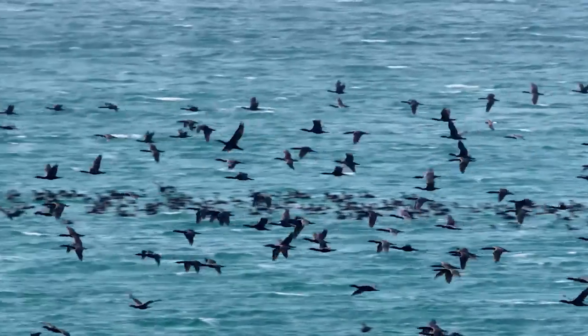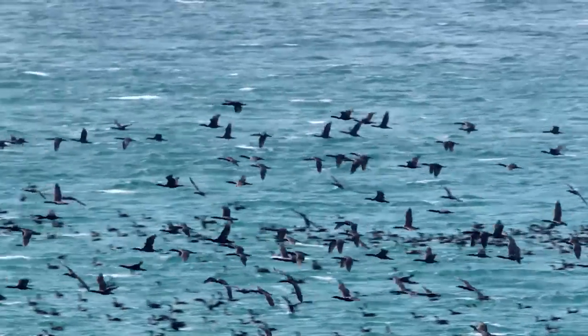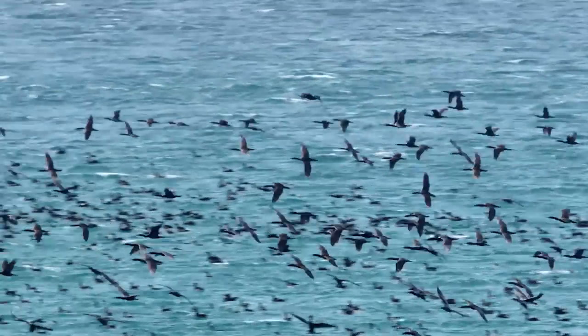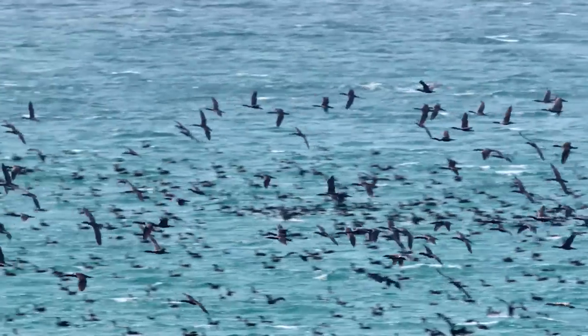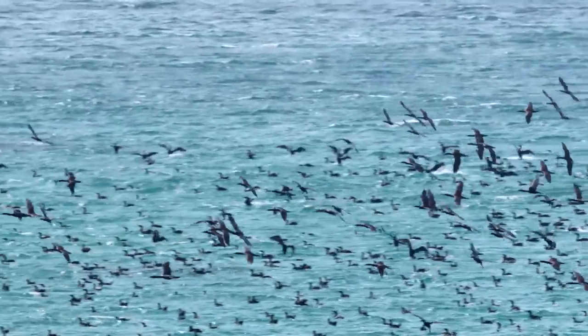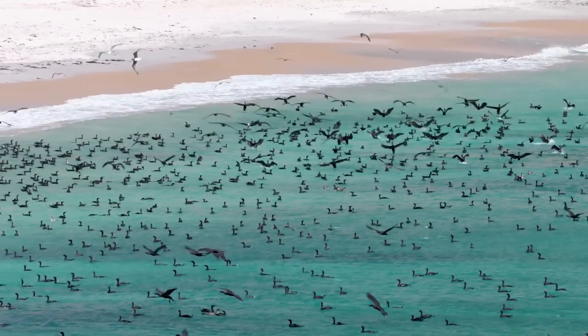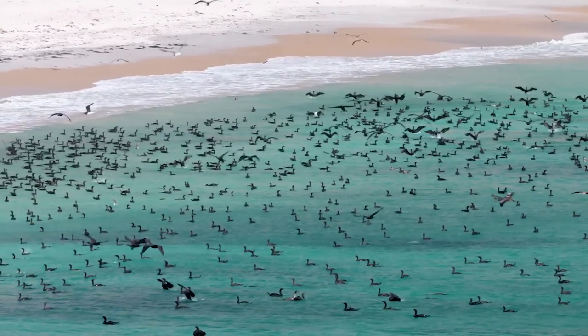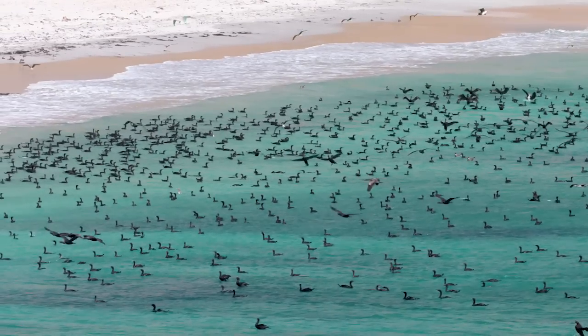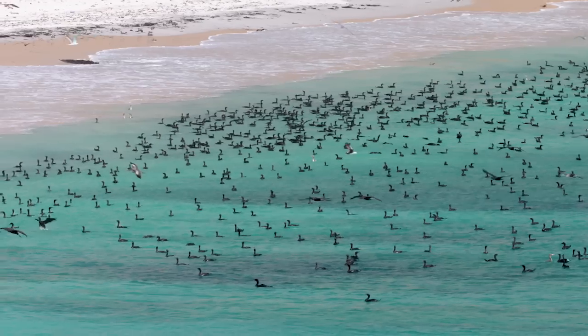These are Socotra cormorants, a threatened species found only in Arabia. They live exclusively on the northeast and southern coasts and nest in just 13 known colonies in the world. The birds are highly gregarious and gather in enormous flocks, sometimes in their tens of thousands.